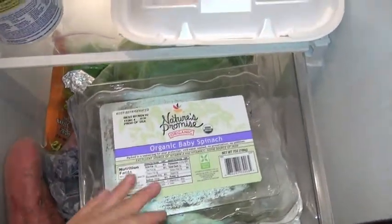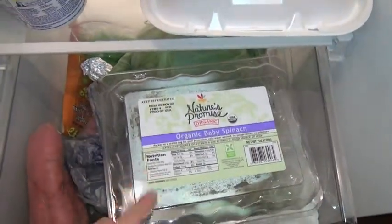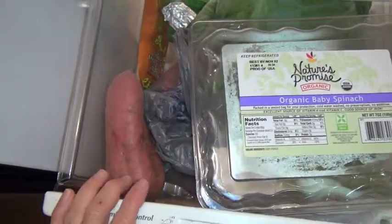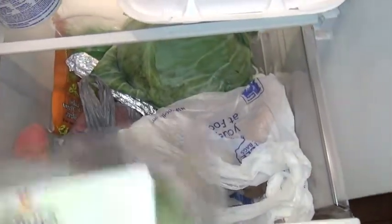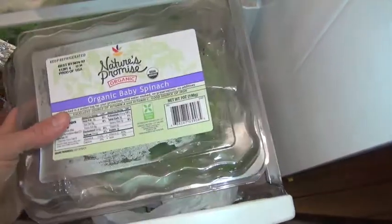Hopefully you guys aren't getting sick from my spinach. I put it in the shakes. Sweet potatoes, I do a lot of soups and stuff in the wintertime. There's another cabbage. Oh, look, and my girlfriend gave me some more sweet potatoes out of her garden. So excited. I eat a lot of sweet potatoes. I can get this back in here. There's beer in that drawer.